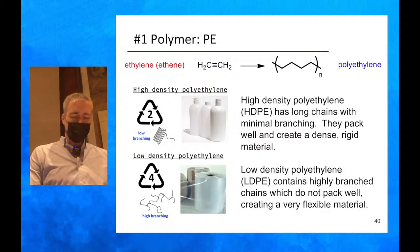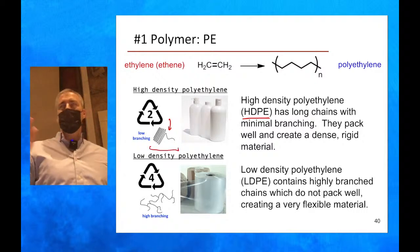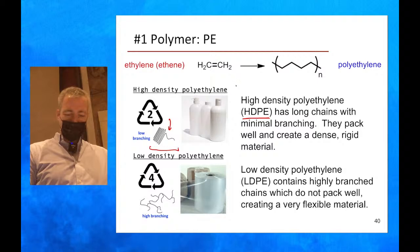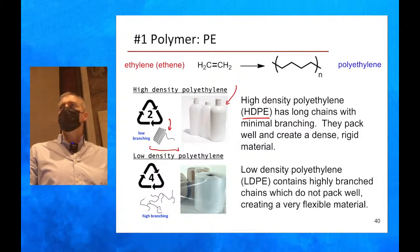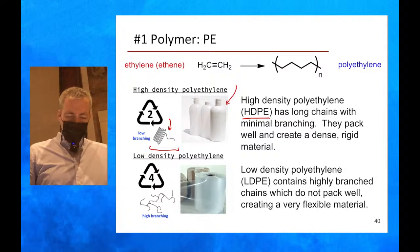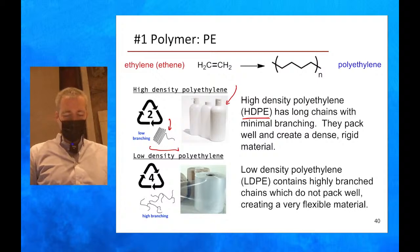There's high-density polyethylene, HDPE is the abbreviation for it. It has these long chains of polyethylene that we talked about. They pack together, like you see in this image, where they go back and forth on each other, and they pack really tightly and nicely, which makes a really rigid material. So this is good for a plastic bottle that might hold your shampoo, where it holds its shape. It's maybe a little flexible, but it's not going to bend. It's going to retain that solid form. The chain itself is just a straight, long, linear chain that packs together, and that's how we make high-density polyethylene.